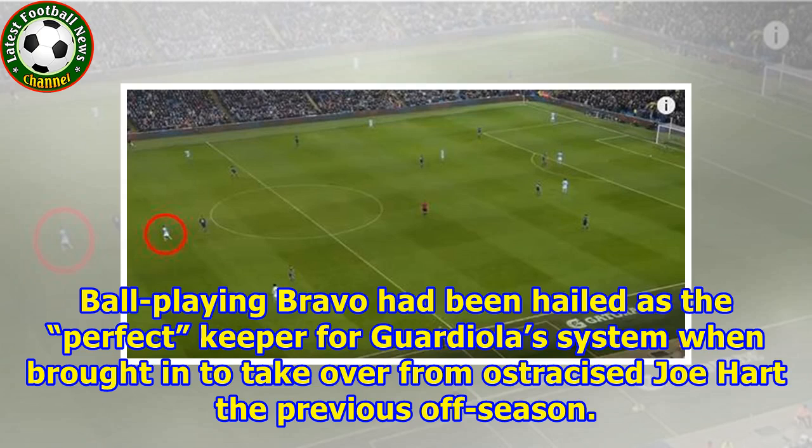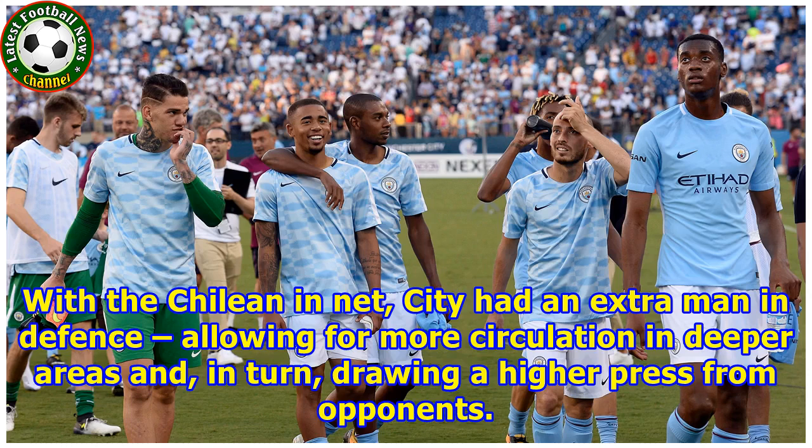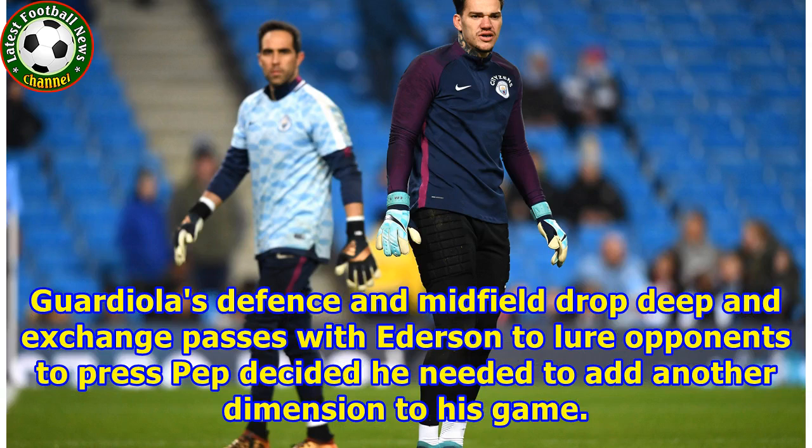Ball-playing Bravo had been hailed as the perfect keeper for Guardiola's system when brought in to take over from ostracized Joe Hart the previous off-season. With the Chilean in net, City had an extra man in defense, allowing for more circulation in deeper areas and, in turn, drawing a higher press from opponents. Guardiola's defense and midfield dropped deep and exchanged passes with Ederson to lure opponents to press.